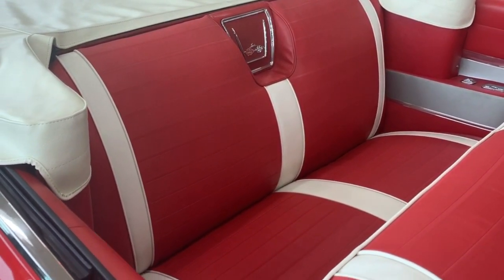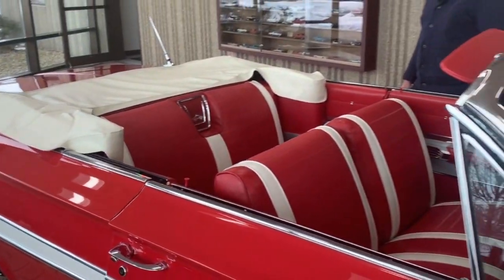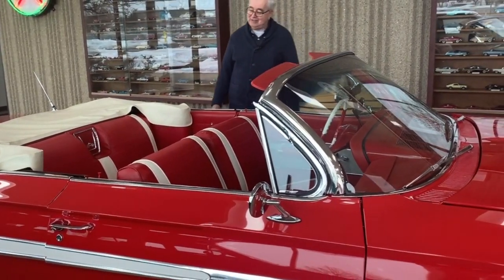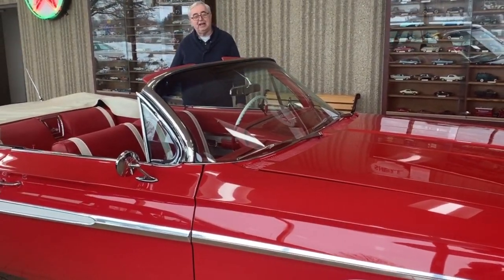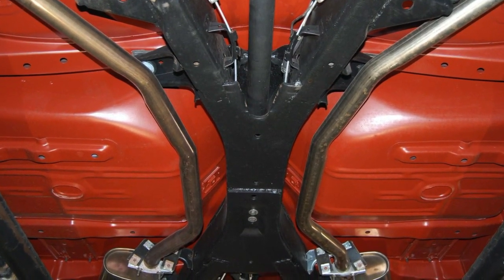We do have over 100 cars in most times that you can come take a look at here in Rogers. It's an indoor showroom, heated. Even though we're in Minnesota, it's worth coming to take a look at many of these cars. But this one is probably, like I said, was done to the highest level. The underside, please visit the website because we have underside pictures as well.